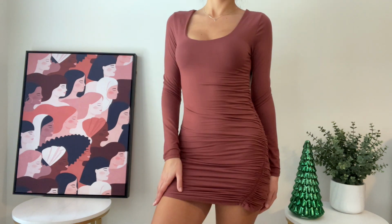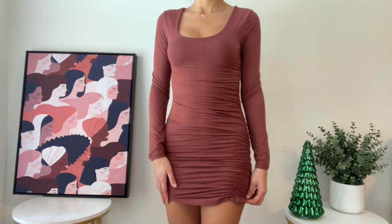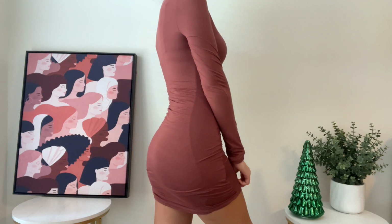Next up, I got this really pretty berry dress. This has nice long sleeves. It's perfect for winter, and it also has this nice ruching that goes from the top of the sleeve all the way down. It's so pretty and super comfortable. It kind of has the same material as this bodysuit right here. This one is a little bit softer to the touch. This one is more silky and smooth, but this one is definitely a lot softer.